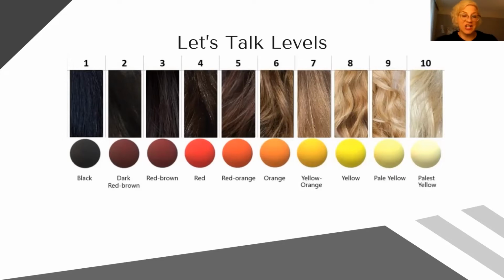So if you put lightener on level 4 hair, you are going to see red immediately. That's the first color that's going to pop out to you when you open up that foil, is that red. The red is not a bad thing. It's just something that you have to know is going to be part of your formula, right? So if you are using hair color there, you would need to know that you're going to be dealing with red if you're in that level 4 world.